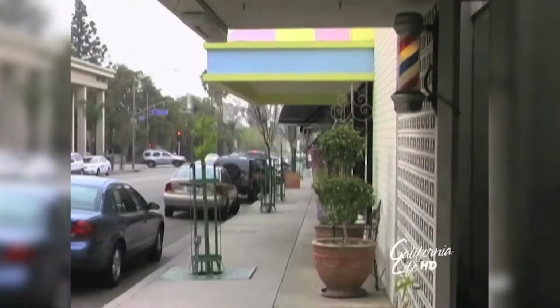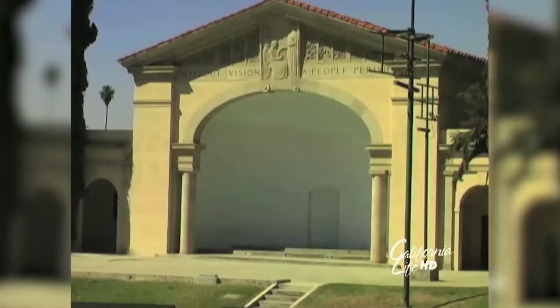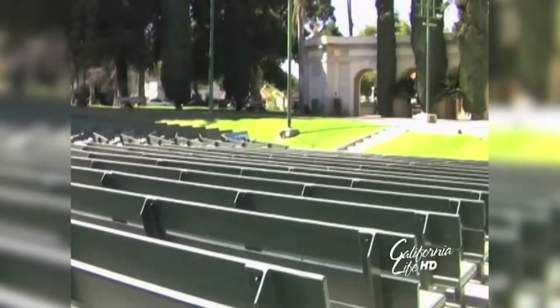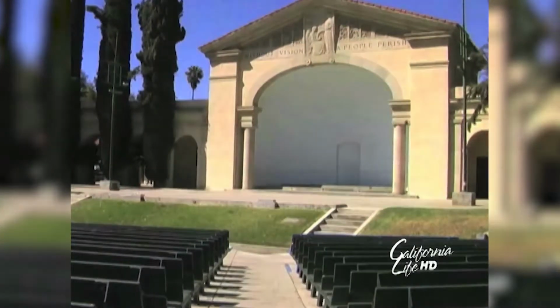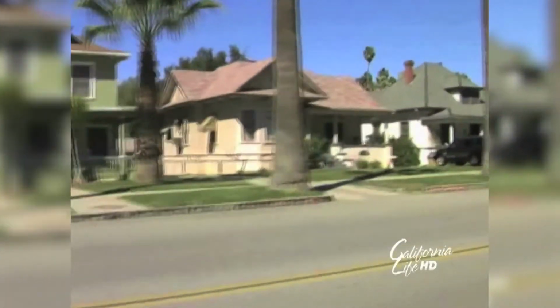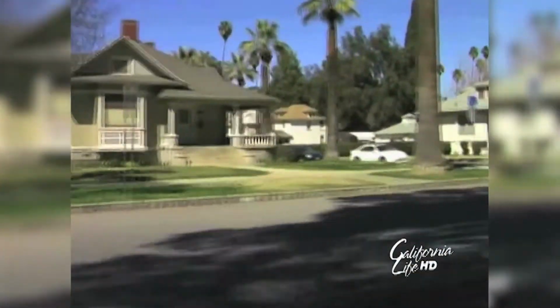If you'd like to experience, though, the small town atmosphere that Redlands has to offer, make plans to check out the free summer concert series featuring everything from opera to Celtic music to the Redlands Symphony, all here at the beautiful Redlands Bowl. Whatever you plan to do in this quaint city, Redlands manages to take you back to a simpler time. In Redlands, I'm David Wiley for Southern California Life.